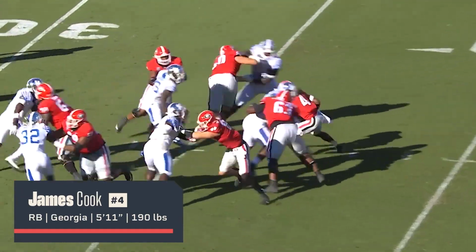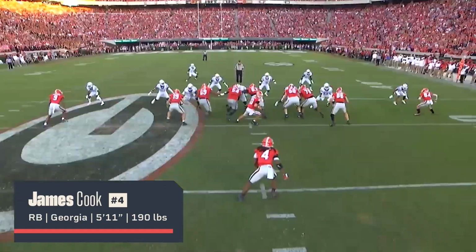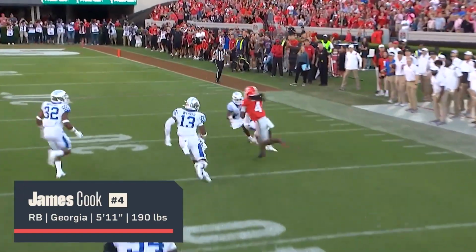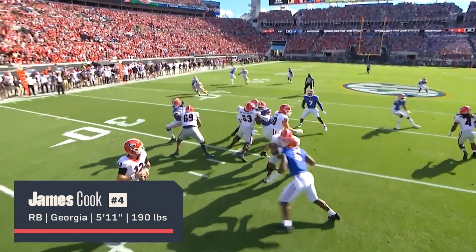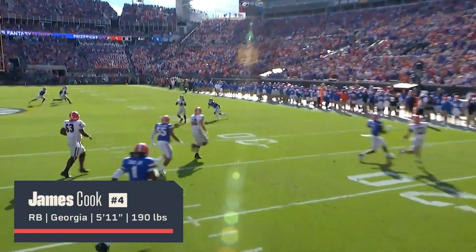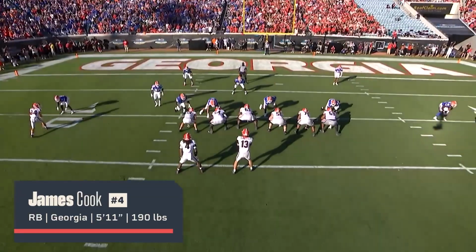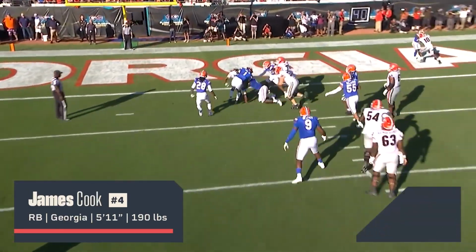It's not surprising to see, but his route tree is a lot more developed, and he's capable of running a lot more routes than a lot of the running backs in this class. And I think that's what makes him so unique. Like we said, he's not a bell cow. He's not a guy that's going to carry the rock 20 times a game, but you're going to use him in a lot of different areas of the field. You're going to use him flexed out, running routes out of the backfield, and he's going to produce.